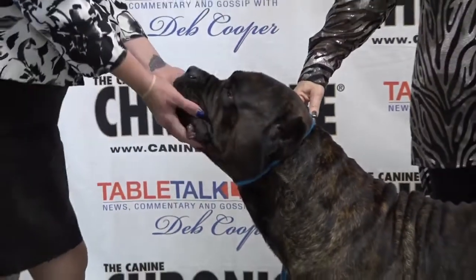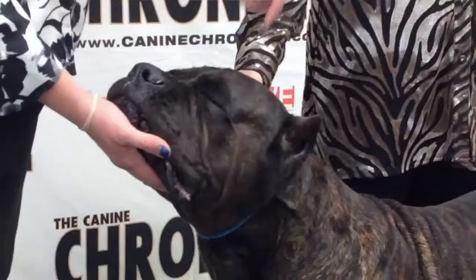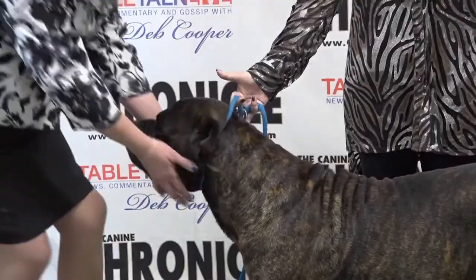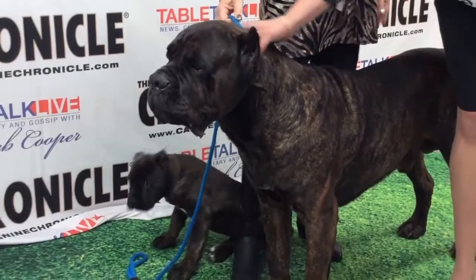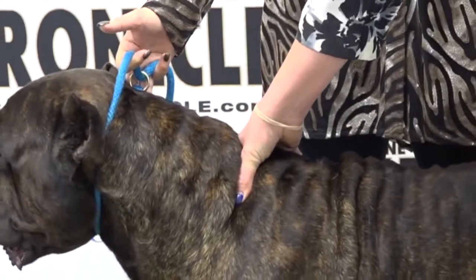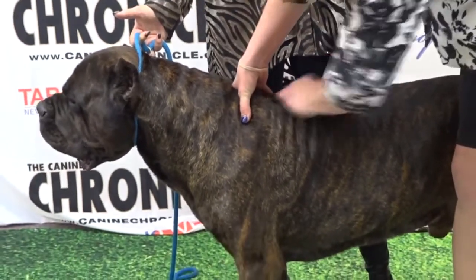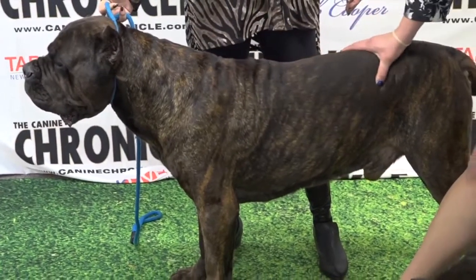So the next thing, when we pick up their head, when the judges look at the ears, they should be triangular after they have been cropped. If they are not cropped, then they should be nice and tight against the cheekbone. And then we move off to the side. A strong arch in the neck, coming to the top of the withers. The top of the withers should be slightly above the top line. So right here at the top of the withers, we have the top line that starts here. This is a nice rise here, and then a nice straight, strong back.